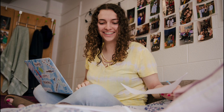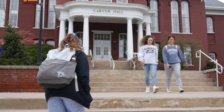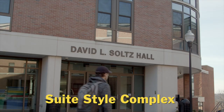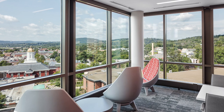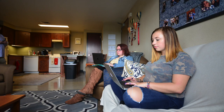Studies show you may even do better academically too. More than 3,500 students call campus home, living among 7 residence halls, 3 apartment complexes, and a suite style complex, all within steps of a dining option, available recreation, and picturesque views on upper and lower campus. Let's take a look at your on-campus housing options.